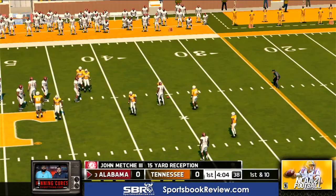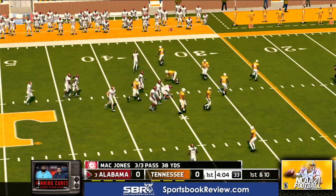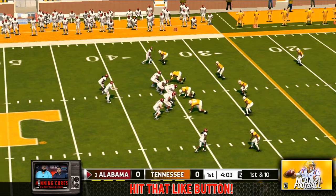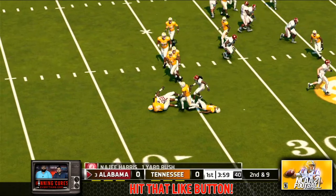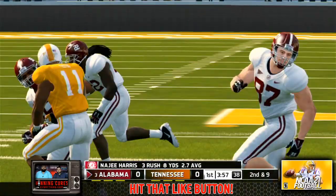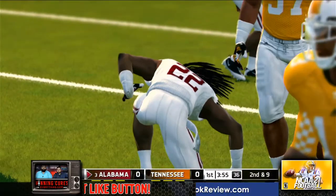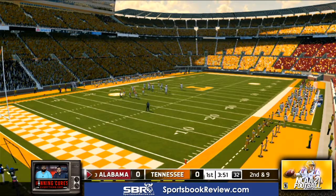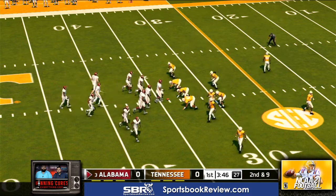This isn't even the best example, but I'm going to tell you something. This young man is really getting better at running his routes, which is a truly underrated quality these days. Harris, again, they'll bring him down at the 34. A 1 yard gain by the halfback. That brings up second and 9. We've got a second and 9 here. Ball on the 34-yard line.